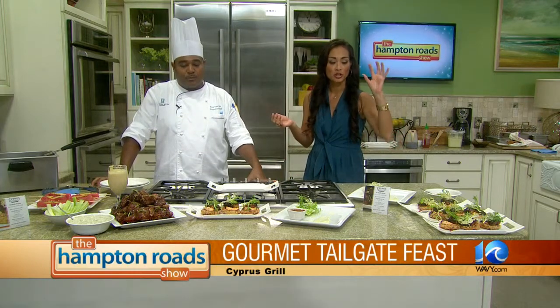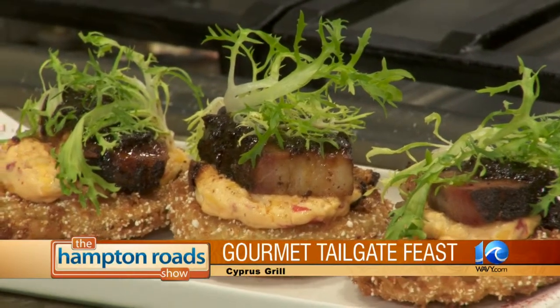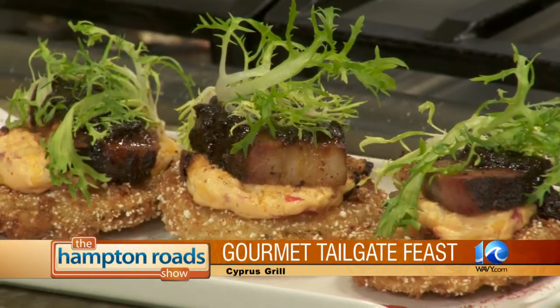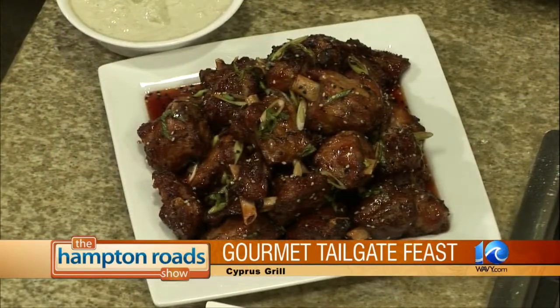Big food. And so we worked on our BLT stacks, which was fried green tomatoes, some pork belly. Yep. Bacon marmalade. Some pimento cheese. Ooh, pimento cheese, yep. Okay. And then we did our hot honey wings earlier. Hot honey wings, yep. Okay.